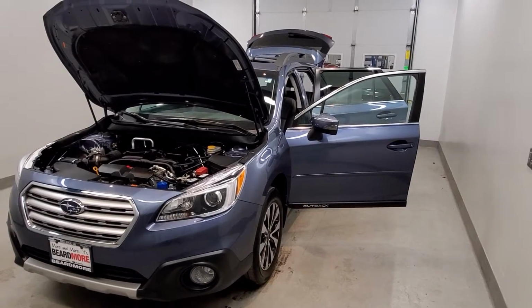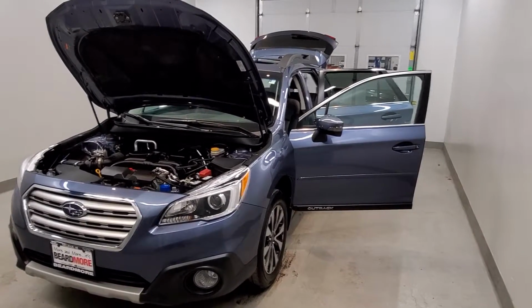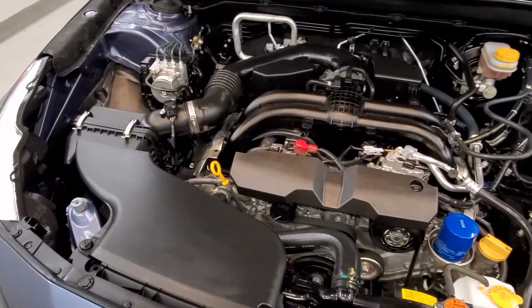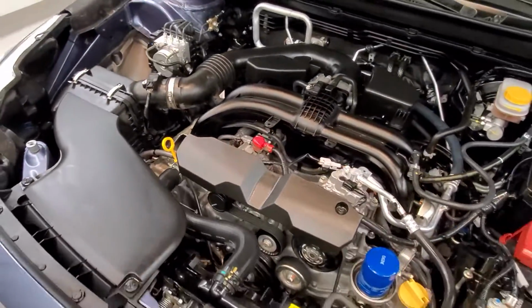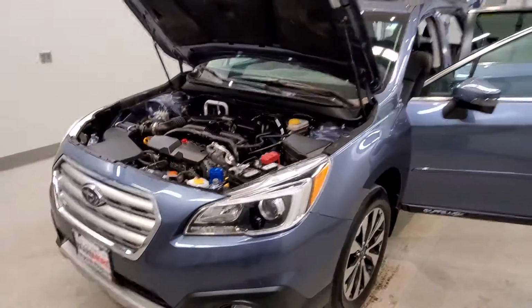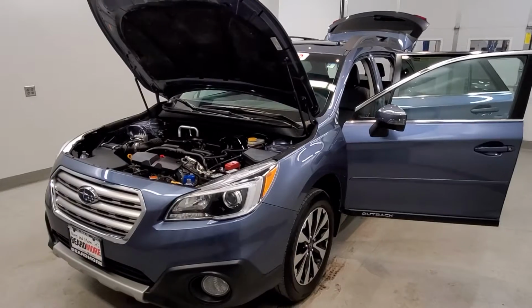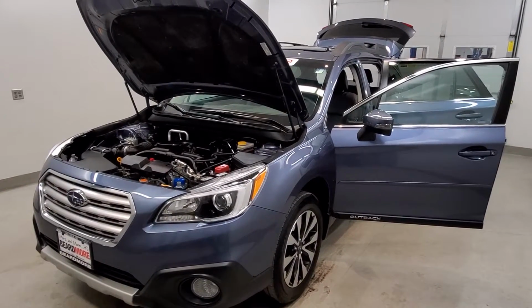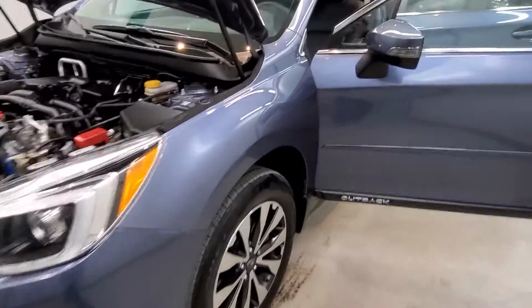This is our 2017 Subaru Outback 2.5i Limited. It is one of our pre-owned certified vehicles. Comes equipped with a 2.5 liter 4-cylinder dual rear cam 16 valve engine with a CVT Lineartronic transmission. This vehicle is all-wheel drive. It is a Twilight Blue Metallic with a slate black perforated leather-trimmed upholstery interior.